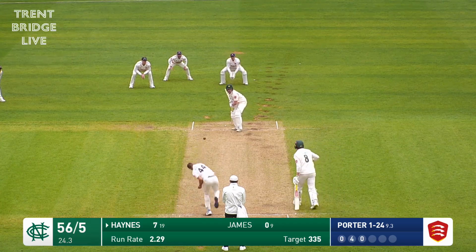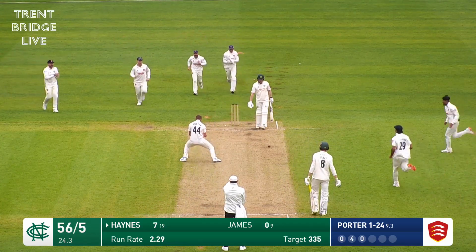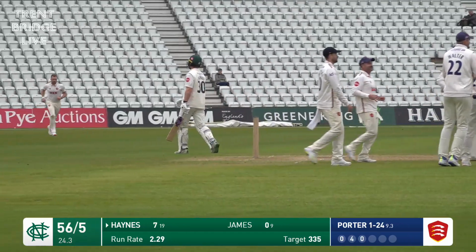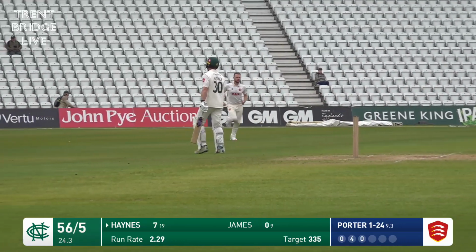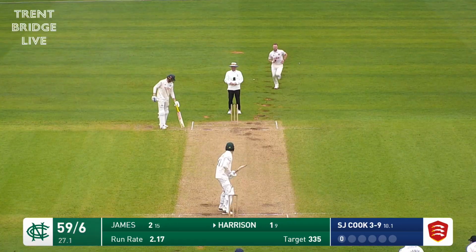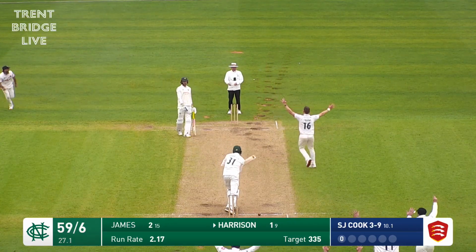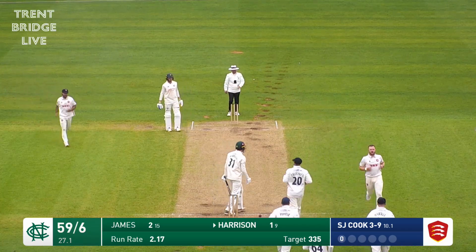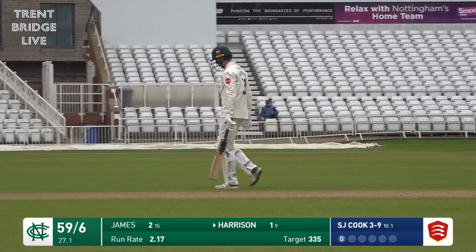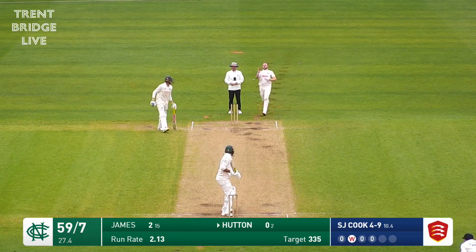I think you're absolutely spot on as Porter bowls, strikes Haynes on the pad. Lungley is asked and goes the finger. And Jamie Porter reduces Notts to 56 for 6. And Jack Haynes again thrusting forward, might just have nipped back a little bit. Here is Cook again, in and bowls, and that has got to be out, I think. Yeah, he pushed forward at that, taken on the pad, and Steve O'Shaughnessy's finger raised to send Harrison on his way. 7 have gone down in 28 overs.